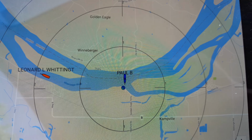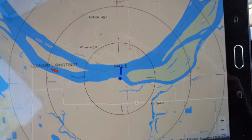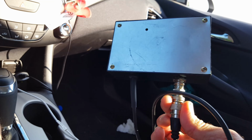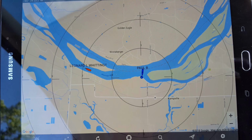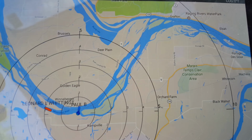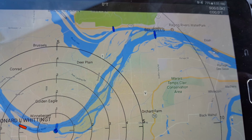As the Paul B gets closer, sometimes the collision alarm goes off on this AIS I'm running. And I run AIS, I've been asked about this. I've got this little box I built that goes to an antenna and a USB. And I have real-time AIS. I don't have that marine traffic stuff. The only downside to that is you're only going to receive within a certain range. I see I'm getting up to 10 miles. I'm seeing both the ferries up there.